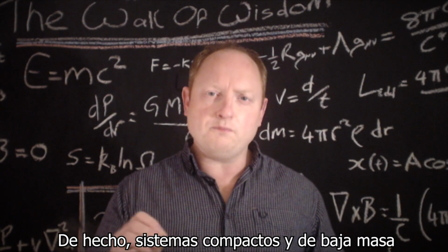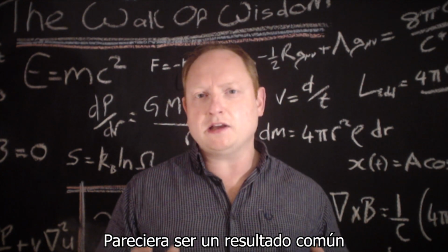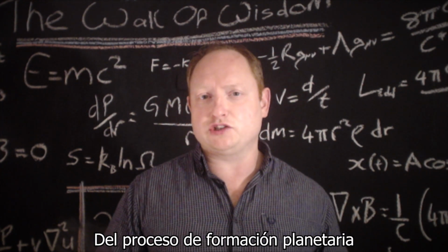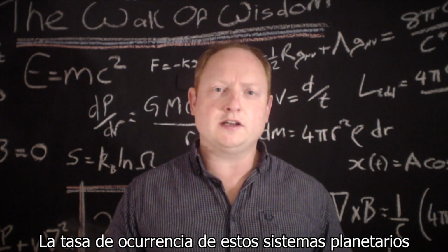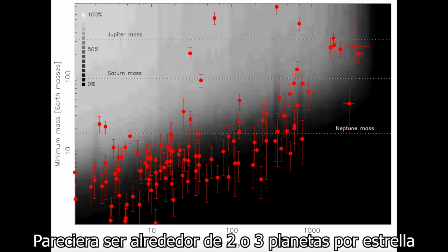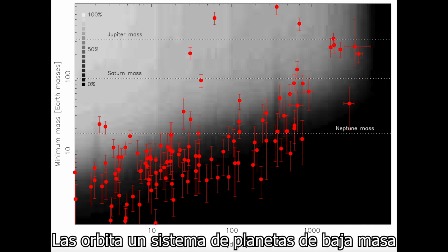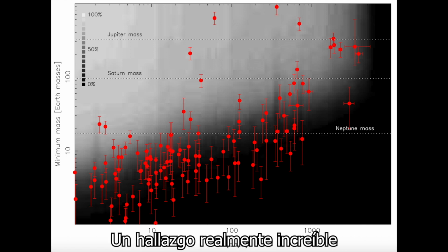In fact, compact and low-mass planetary systems orbiting smaller stars seems to be a common outcome of the planet formation process. The occurrence rate of such planetary systems, coming from both radial velocity surveys and transit programs, appears to be somewhere around 2 to 3 planets per star, meaning all M dwarfs are orbited by a system of low-mass planets, an incredible finding for sure.